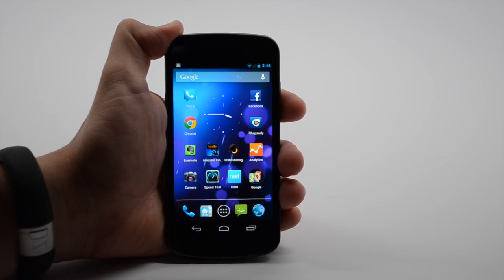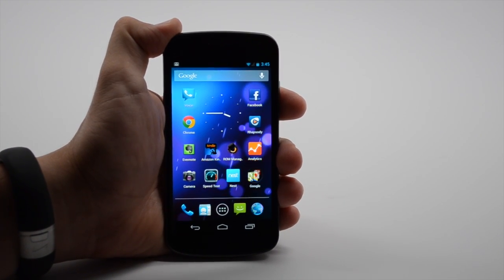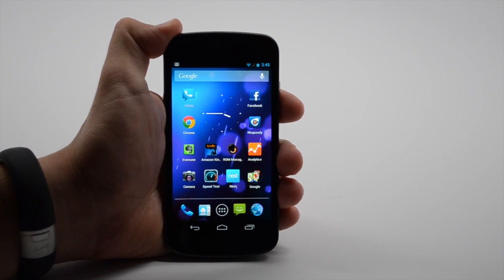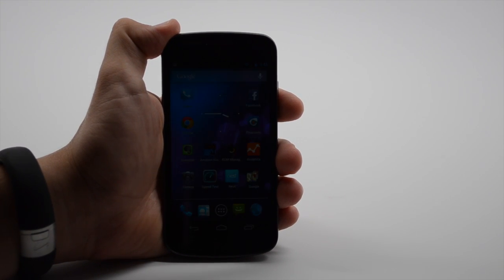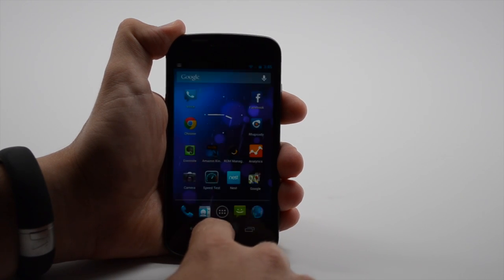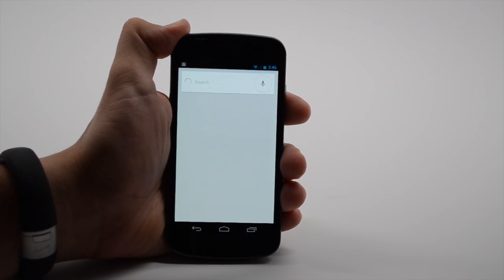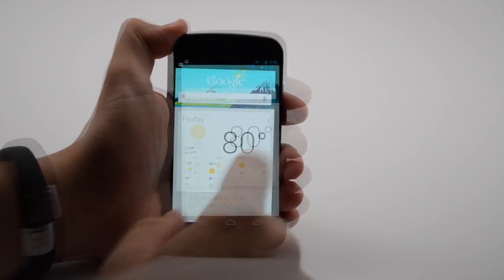Today I want to show you some new features in Android 4.1, otherwise known as Jelly Bean. This is rolling out to new Android devices and older Android devices. Here are some of the top features. The first is Google Now. This is a new way to search and find information.